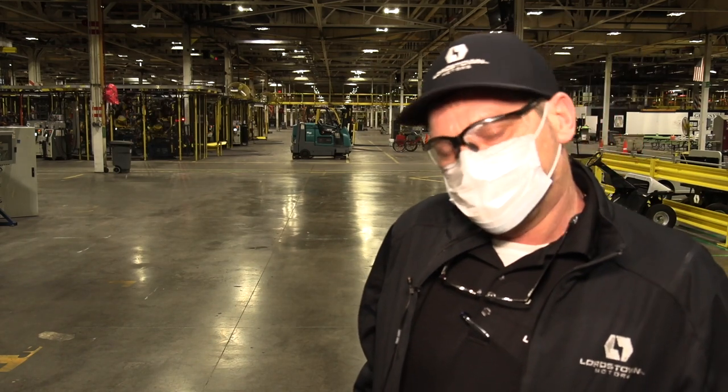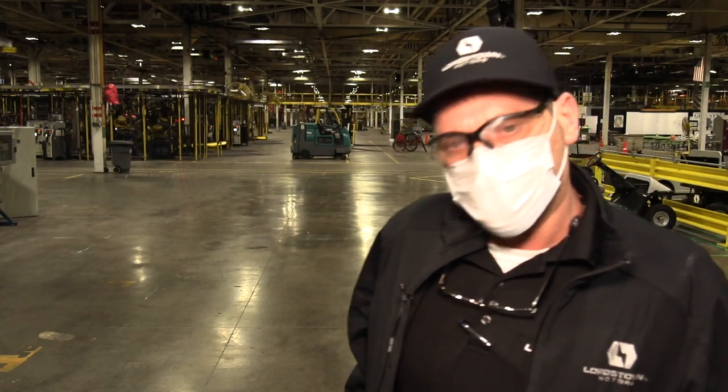Mid-next year, we'll be building our PV vehicles and preparing them for production in September.